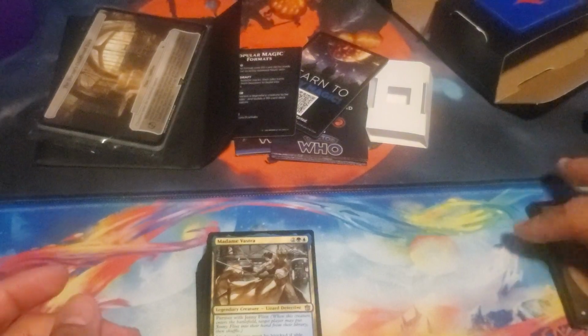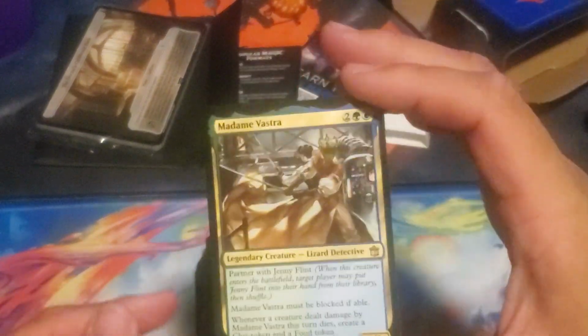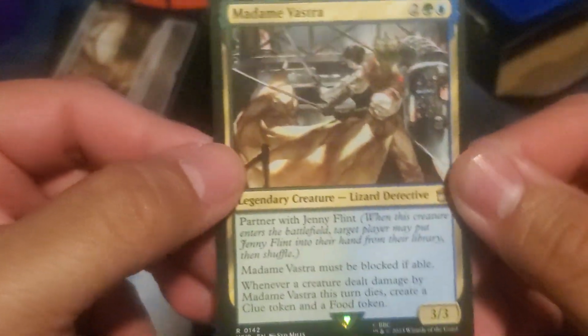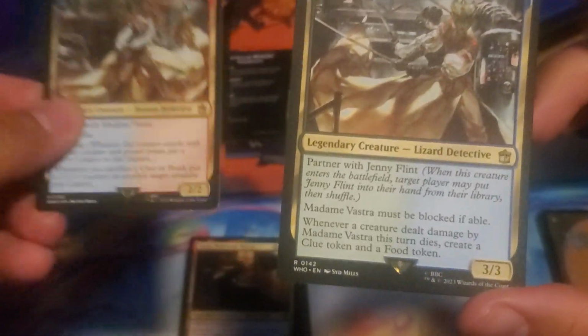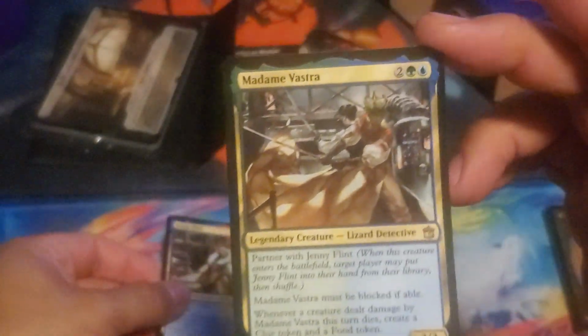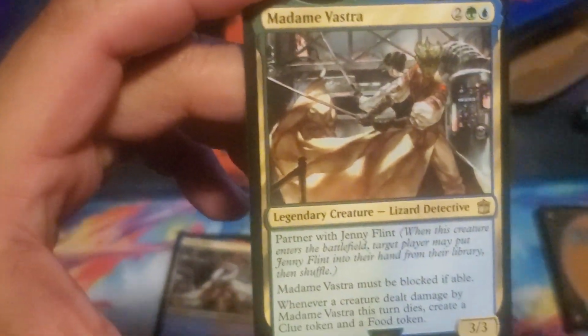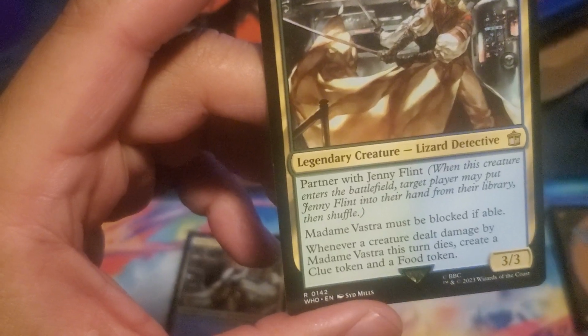Just the idea of stacking the bottom of your deck so you can play cards from the bottom of your deck is sick. Ah, here we go. The couple. We have Madame Vastra, and then there's the other side of the card. The flip side, Jenny Flint. Let's read Madame Vastra first. She's a 2 green and a blue, partner with Jenny Flint.